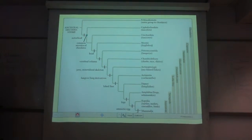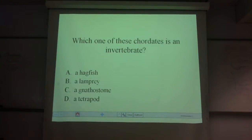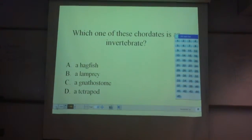So here's this phylogeny again. You're all going to kind of learn this, right? Let's go here. So which one of these chordates is an invertebrate?